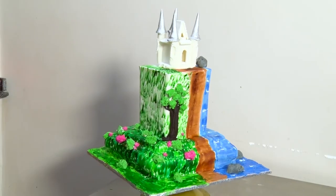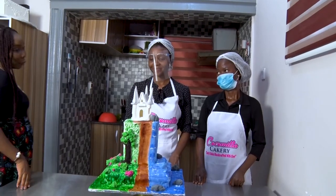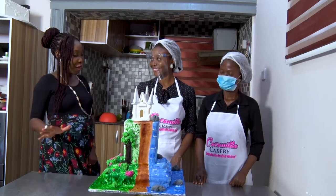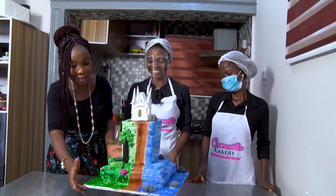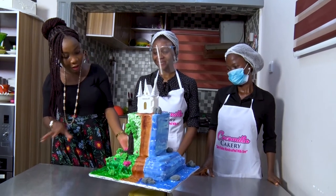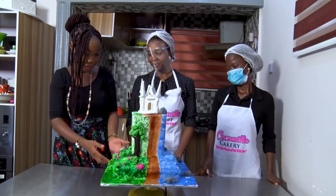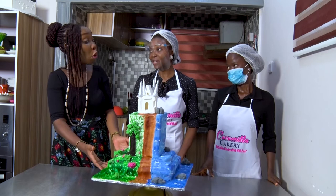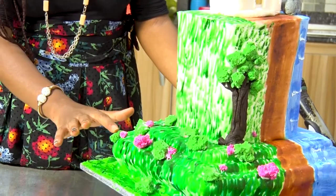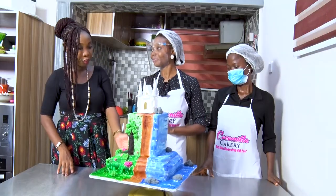So this is our castle themed cake. Wow, wow. This is very, very beautiful. Thank you. Well done. Thank you. I love it. There's so many colors, so many elements. And what did you make this with? I used gum paste and royal icing. Wow, wow. And it's so strong. Yes, I allowed it to dry up.